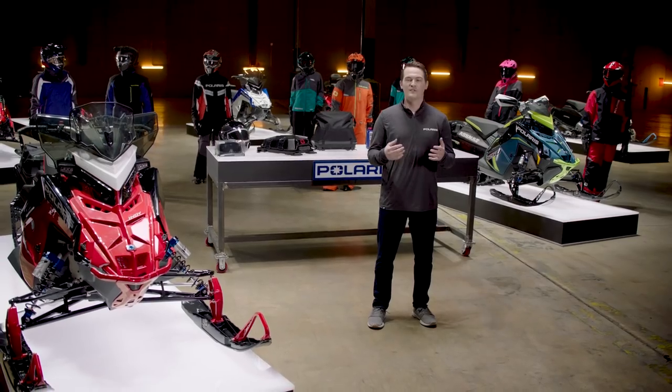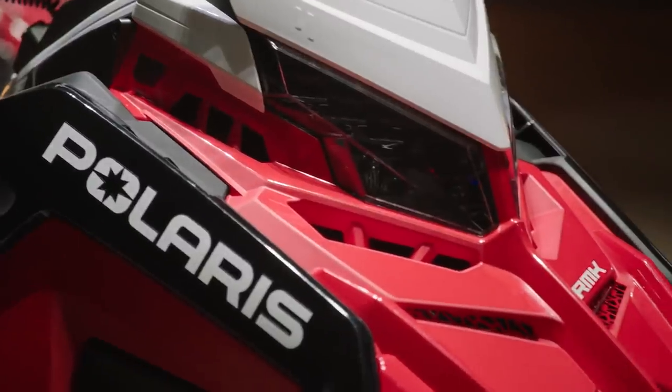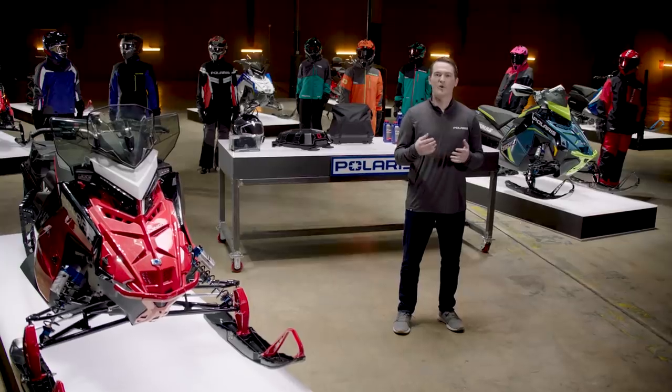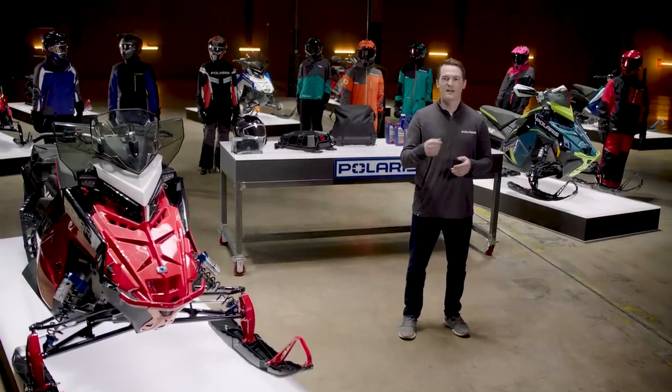Today, I'm excited to walk you through both our trail and crossover accessory collections, two sets of carefully selected products that elevate the riding experience for our riders. Let's start with our trail collection. Take a look.